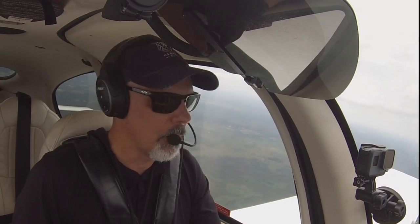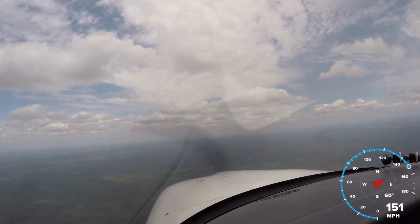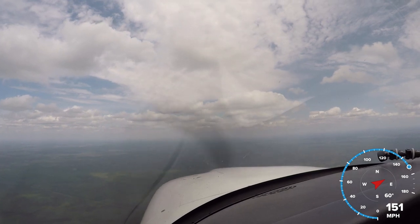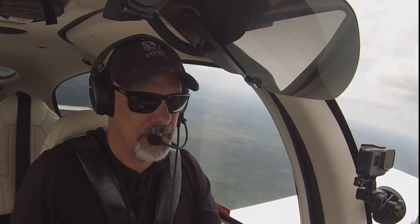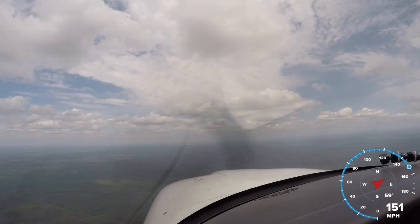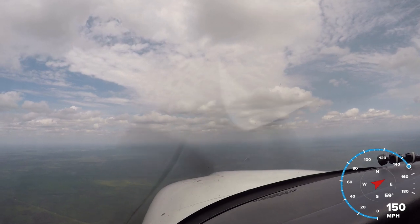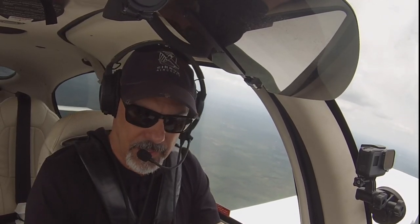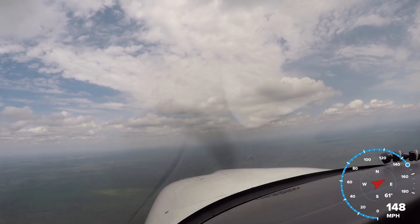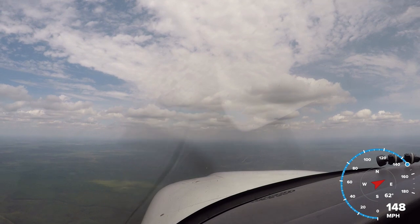After that, I bought another 150 just to tool around in, a Cessna 150. Flew that for a real short period of time, sold that off, and decided no more planes in flight schools. I'm going to buy my own plane for myself. So, 48 nautical miles to my destination.